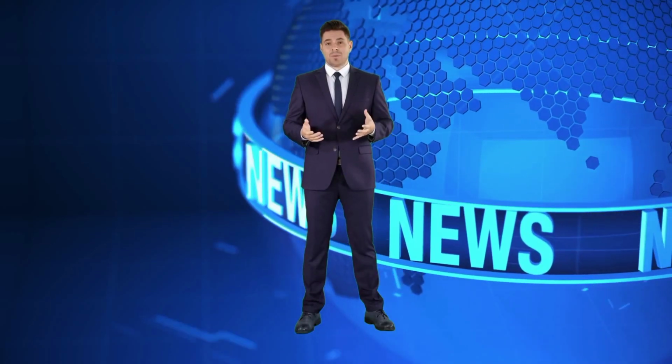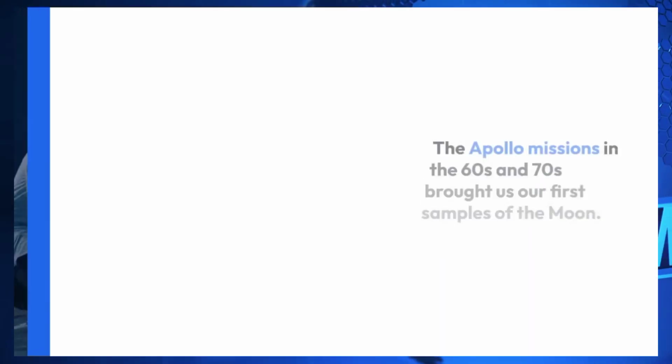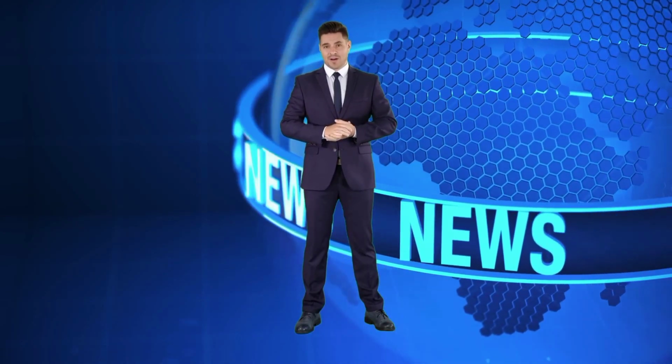Our first samples of the moon, brought back with the Apollo missions in the 60s and early 70s, helped us learn a lot about the celestial body. More than 50 years later, though, there is still a lot that we don't know, or things that we thought we knew that aren't quite so clear-cut.